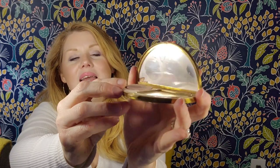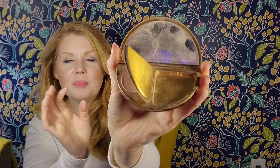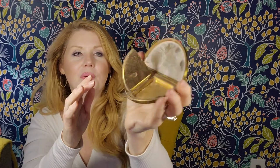The inside, not the best. The mirror is cracked right here in the corner. It does have the original powder in it, and the original blush is there. I've cleaned it up a few times, but there's powder in here. I'm gonna pop this open so y'all can see. There was a pressed powder in here at some point that broke, and I just have little remnants of it now. But I just love this.